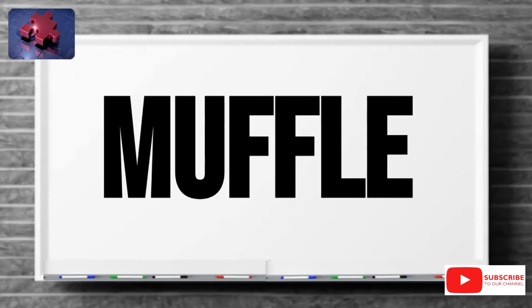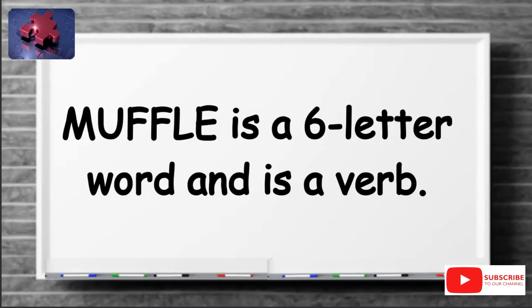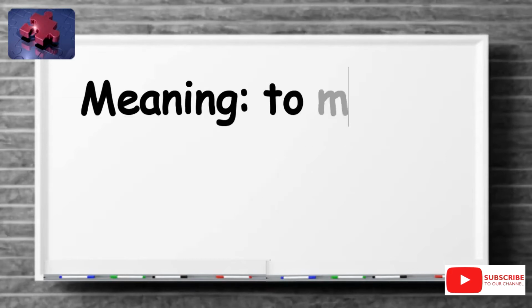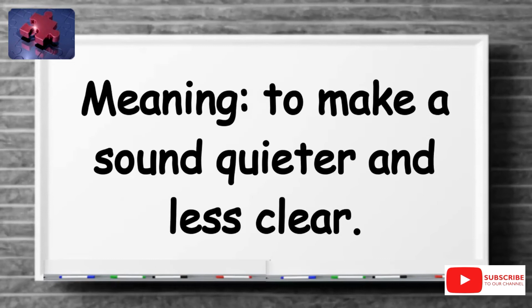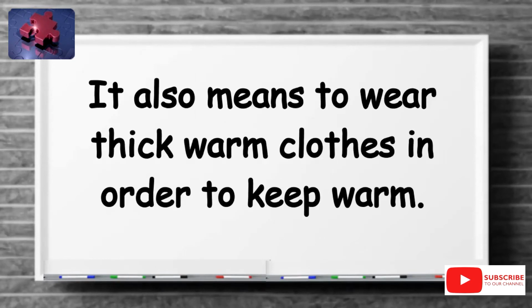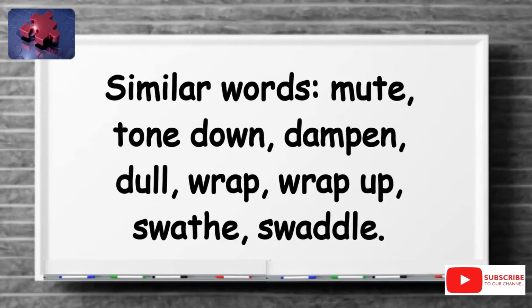Muffle. Muffle is a 6-letter word and a verb. Remember, verbs are words that show action, occurrence, or state of being. Muffle means to make a sound quieter and less clear. It also means to wear thick warm clothes in order to keep warm. Similar words include mute, tone down, dampen, dull, wrap, wrap up, swathe, swaddle.